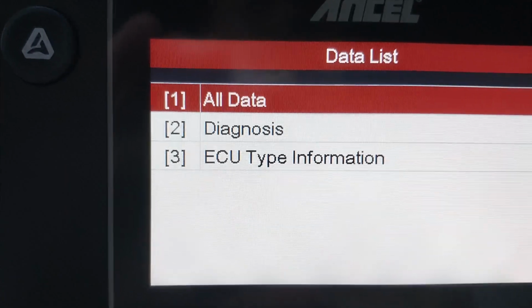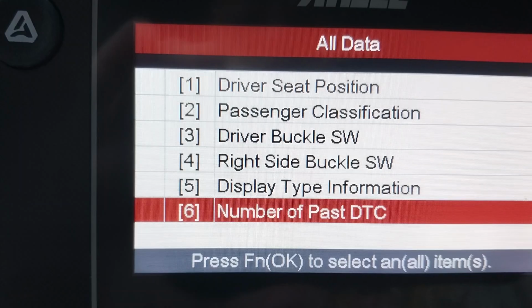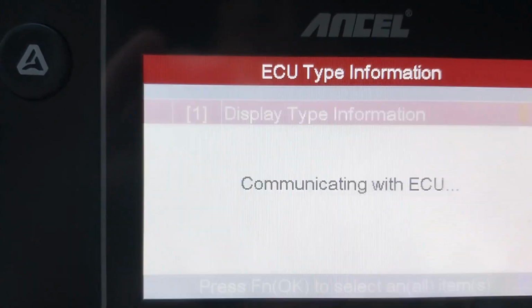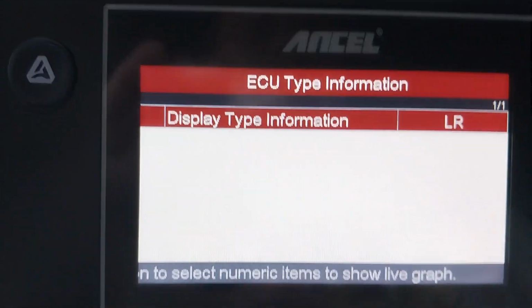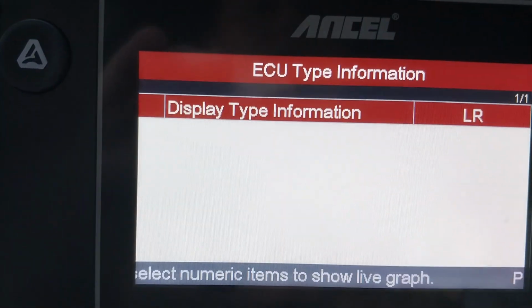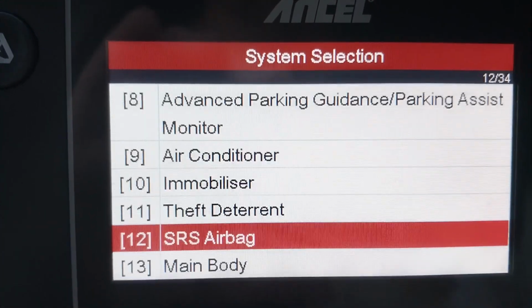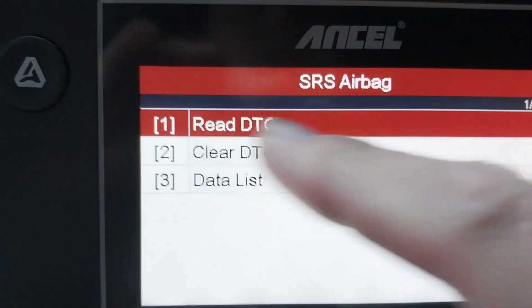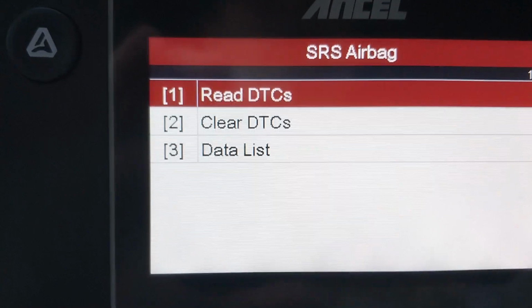Let's go with all data. Driver seat position, buckle, display information. Well, nothing useful really. If it doesn't select, it cannot display. Buggy system. Well, again, what's with this airbag? I should be able to reset it anyway. If there is a detection of trouble code, I can clear it, so I can reset the airbag, I guess.